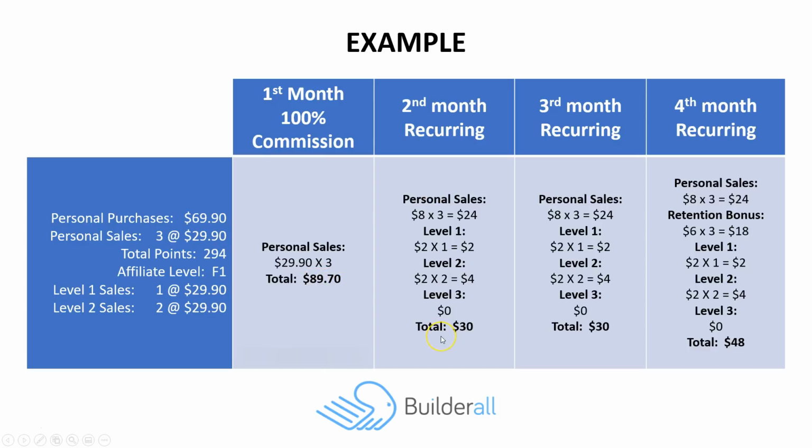The second month, which is the recurring income, on personal sales, they're going to earn $8 times 3 because they have 3 members. That equals $24. On level 1, they've got 1 sale of $29.90 times $2. That equals $2. They have 2 sales on level 2 at $2 commission, which equals $4. And then on level 3, they get 0. The total for the second month recurring commission is $30.